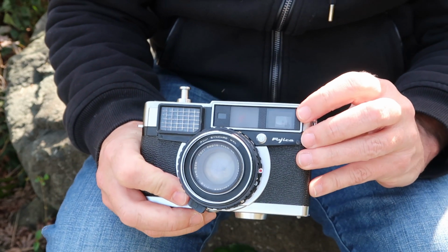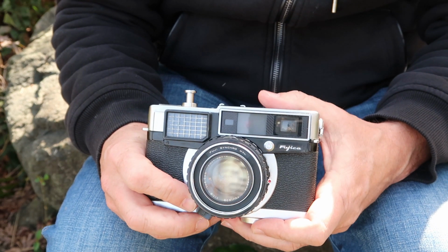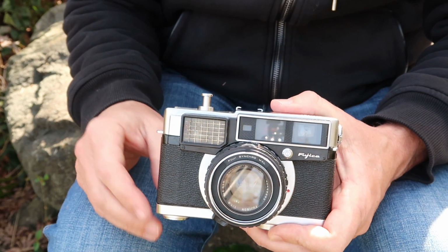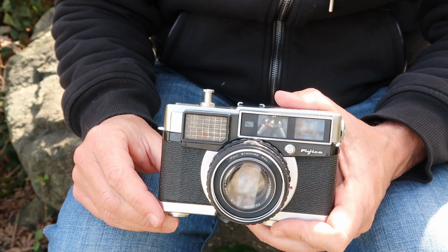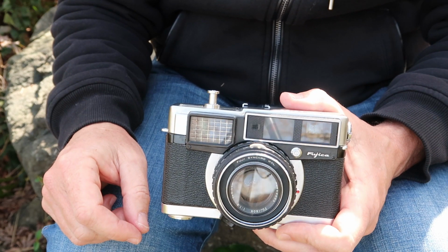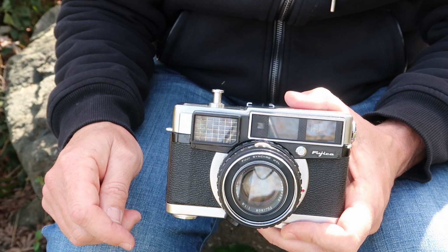Not only that, but when you look through the viewfinder, there's a small circle in the bottom of the viewfinder. When the camera is in manual mode, you cannot see this circle, but when you switch it into auto mode, the circle becomes visible. And this also serves as a warning indicator. So if there's too much light or not enough light, when you depress the shutter, a red flag will cover this window, and that means that you need to adjust the shutter speed higher or lower to get to an exposure.